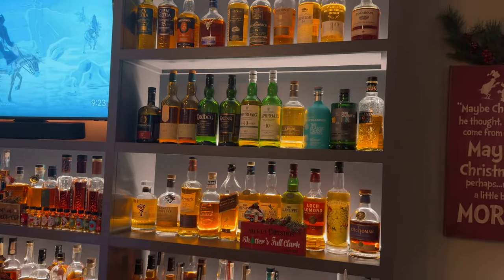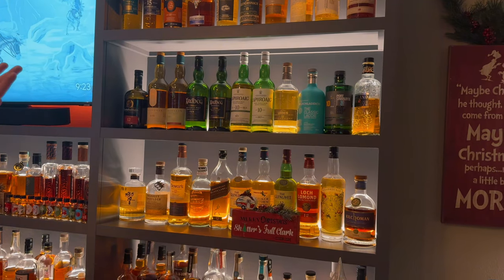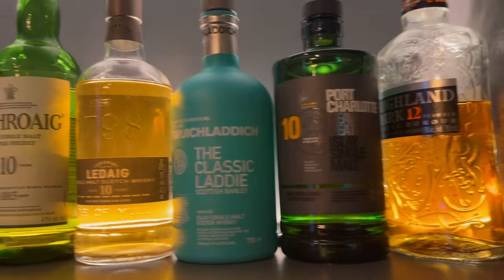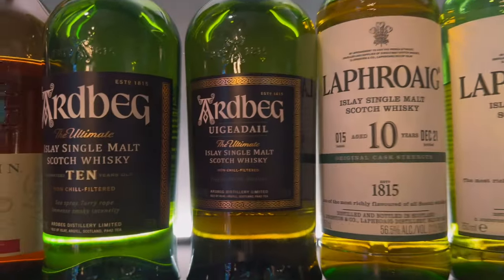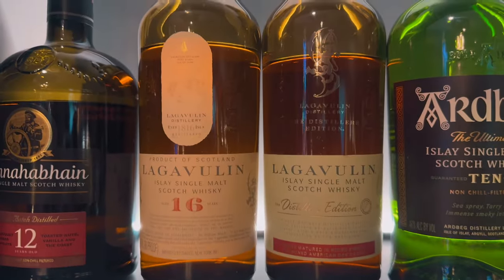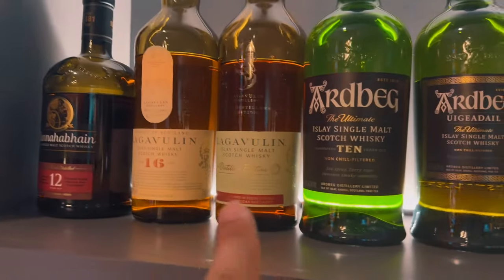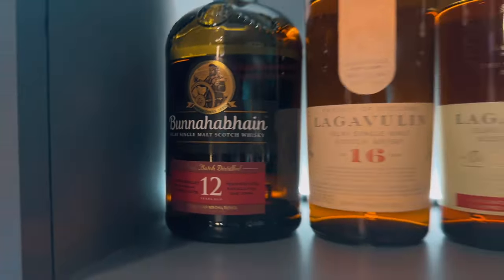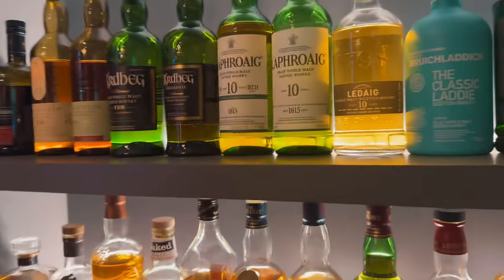The Islays, you know, I'm an Islay fan. Port Charlotte 10 is phenomenal for the money. Ardbeg Uigeadail can never go wrong. The Lagavulins, I mean, that's amazing. I love the Uigeadail, and obviously the Lagavulins. I haven't tried that Distillers Edition. It's good. And that's just the Bunnahabhain 12, right? Just the Bunnahabhain 12. That's a staple bottle.